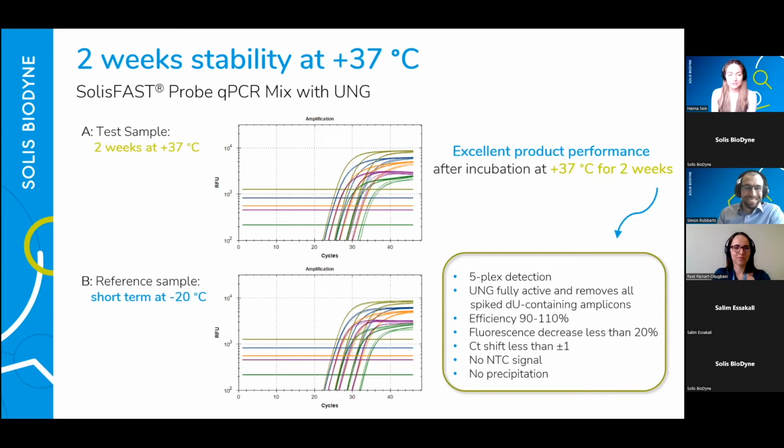What we have done here is that we incubated the test sample of this product at 37 degrees for 2 weeks. We also kept a reference sample in the tests, which we only incubated at -20 degrees for a short term. What we expected to see was no changes in product performance when comparing the reference sample to the test sample. And what we saw was that the mix, even after incubation at +37 degrees for 2 weeks, was still fully able to amplify 5 different targets within one reaction.